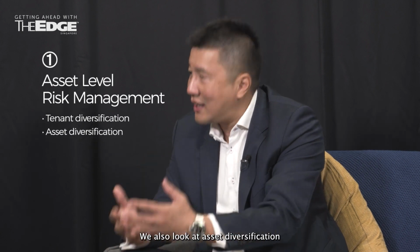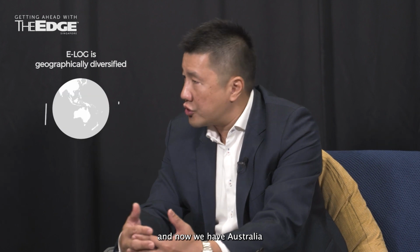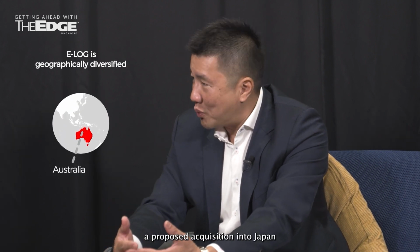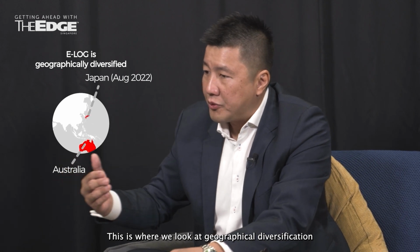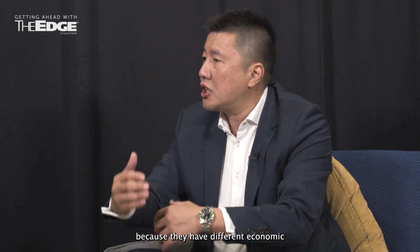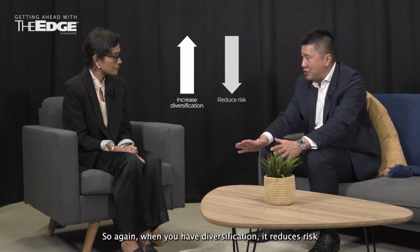We also look at asset diversification. We used to be 100% Singapore, and now we have Australia, and we recently just announced the proposed acquisitions into Japan. So this is where we look at geographical diversification, because there are different economic and property cycles in this market. So again, when you have diversification, it reduces risk.